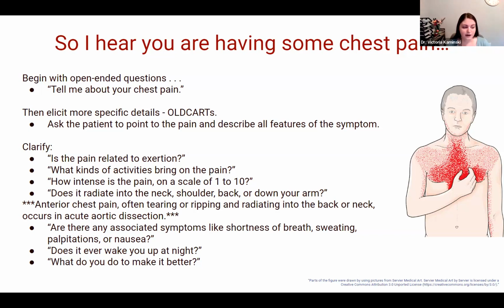Someone who's telling you about tearing or ripping pain radiating to their back is very concerning for an acute unstable presentation, such as an aortic dissection, usually followed by acute instability where they are diaphoretic, their pulses are erratic, and then they code. When we're talking about associated symptoms, are they short of breath? Are they sweating? Do they have any associated palpitations or nausea? Does it ever wake them up at night? And what have they done to make it better?